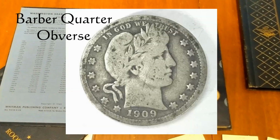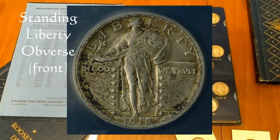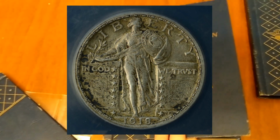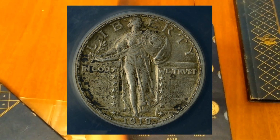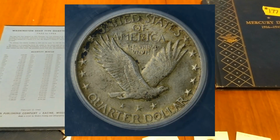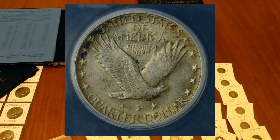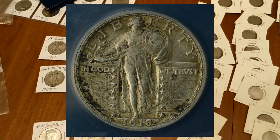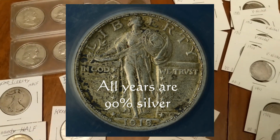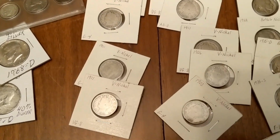Now we're going to go on to the quarters. We're going to skip the Barber quarters this time. We'll go to Standing Liberty quarters. The Standing Liberty quarter was minted from 1916 to 1930. On the front you have Liberty standing with a shield, and on the back you have an eagle flying. It's a really well-used coin typically, the Standing Liberty quarter, but very collectible. And any Standing Liberty quarters that you find are 90% silver.